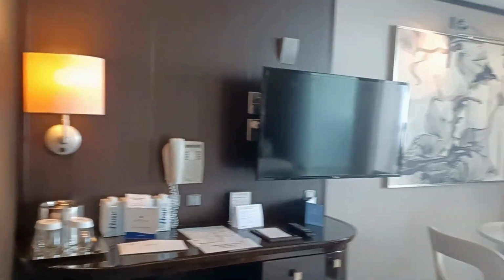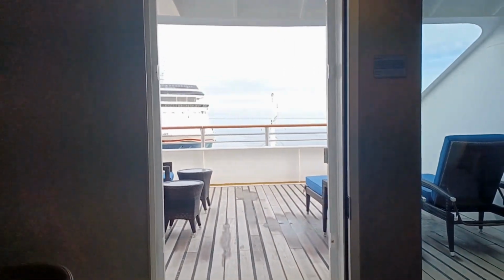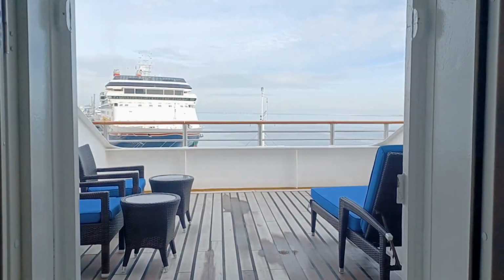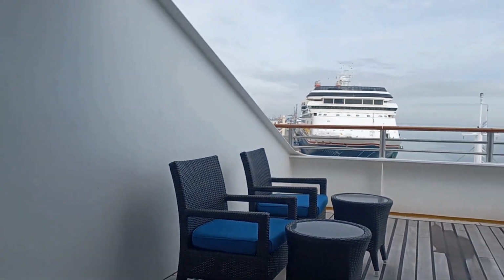Having said that, you do have quite a bit of storage. On the other side that I briefly showed you, you have a number of drawers, cubby holes, 2 separate safes. But here really is the most amazing part of this suite.